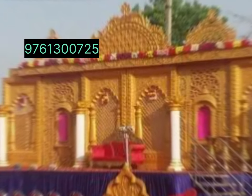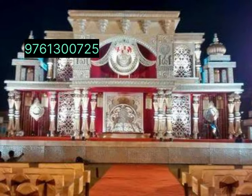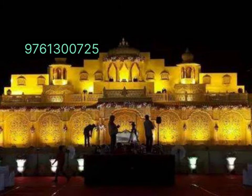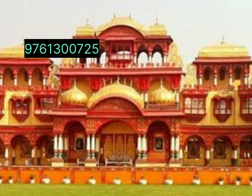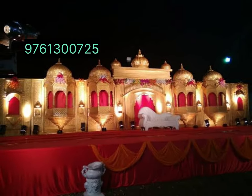The concept of a stage has been revolutionized by the introduction of fiber material. Traditional tent stages were often limited in terms of customization and design flexibility. However, fiber stage designs have changed the game by offering intricate detailing, captivating lighting arrangements, and the ability to be transformed into a canvas that reflects the event's theme.